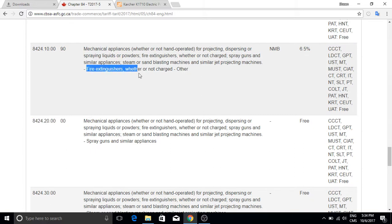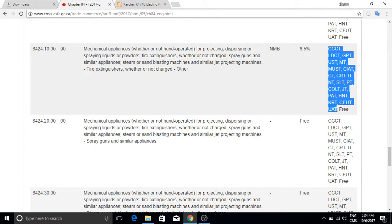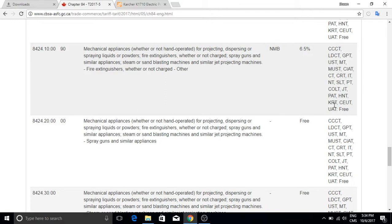Now, let's just take a look above at this next product, the fire extinguishers. Say I was doing a safety company, and I was importing fire extinguishers from a country that Canada did not have a free trade agreement with, there would be a tariff of 6.5%. All of these abbreviations here refer to some of the free trade agreements, the bilateral and multilateral agreements that we discussed in class. We've got the Korean free trade agreement, the Japanese free trade agreement, and our two most important ones are the US tariff and the Mexican tariff there.